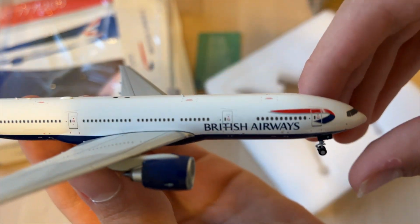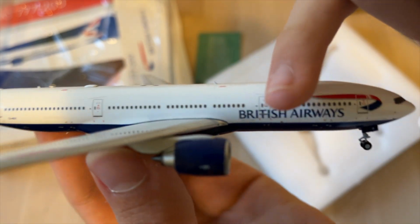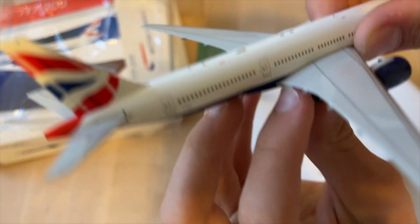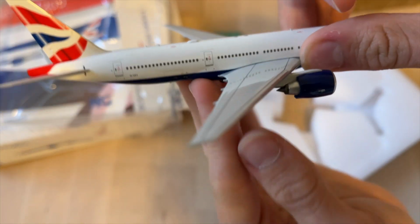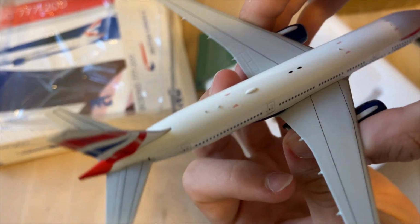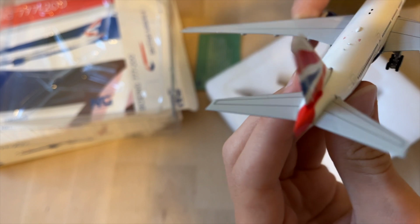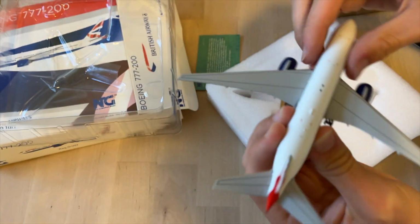It's just like a quick little overview. You know, we have the cockpit windows, British Airways titles. We have the engine right there. I don't know which one it is. And no, the landing gear here, unlike on the Phoenix one, does not tilt. It's kind of good, so they're not as fragile, but kind of bad for realism. But yeah, it's a pretty nice model overall. I like it a lot.